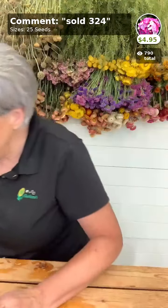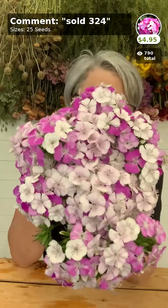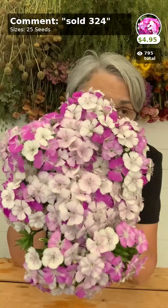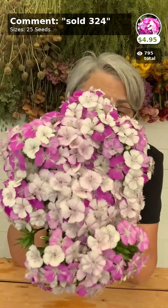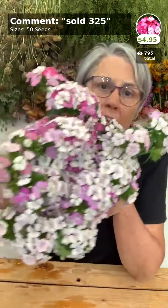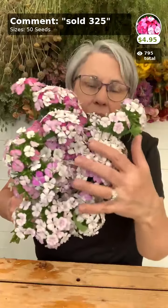We love them all. So this is the Amazon Lavender Magic. This is a new color, I think this year or last year. And it's just a great color combo. We love the Amazon series. And so that is Lavender Magic. And then this is Rose Magic. And she's pinker. I want to show you. This is what was cut yesterday. This is last week's.